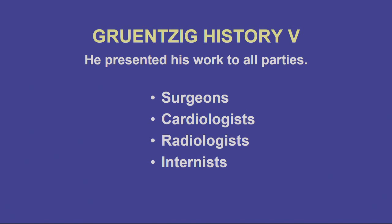He also didn't concentrate on one party. He was actually trained as an angiologist, which is sort of unique to Europe, disease of vessels anywhere. And he wanted to communicate the concept to everybody.